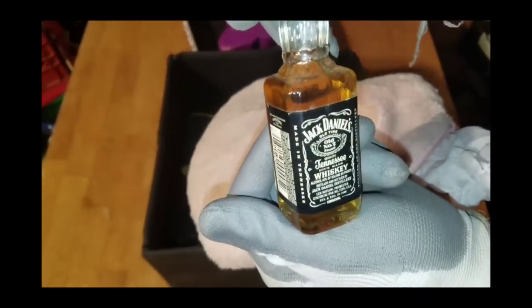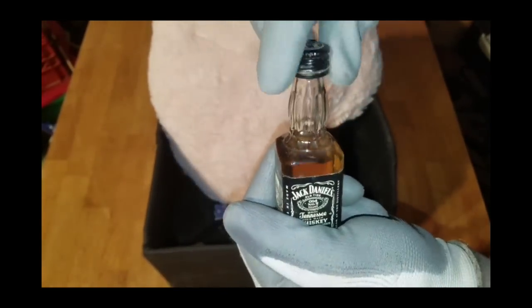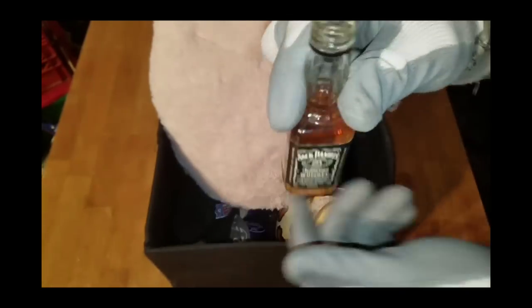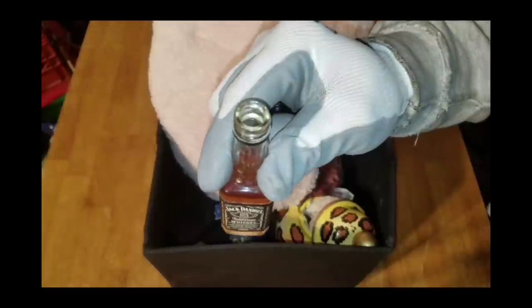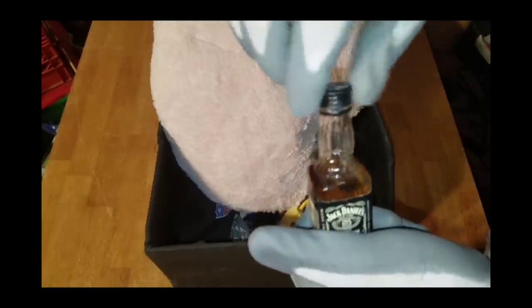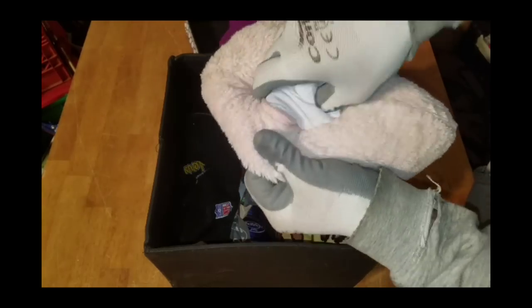Well, you know, I did have those Reese pieces and I need something to wash it down with, so. Oh wow. Ain't gonna happen. I don't drink. So we'll just throw this away. We'll put the cap back on. I'll either throw it away or I'll use it to clean something. Or kill something, one or the other. There is definitely something else in here. I can feel it.